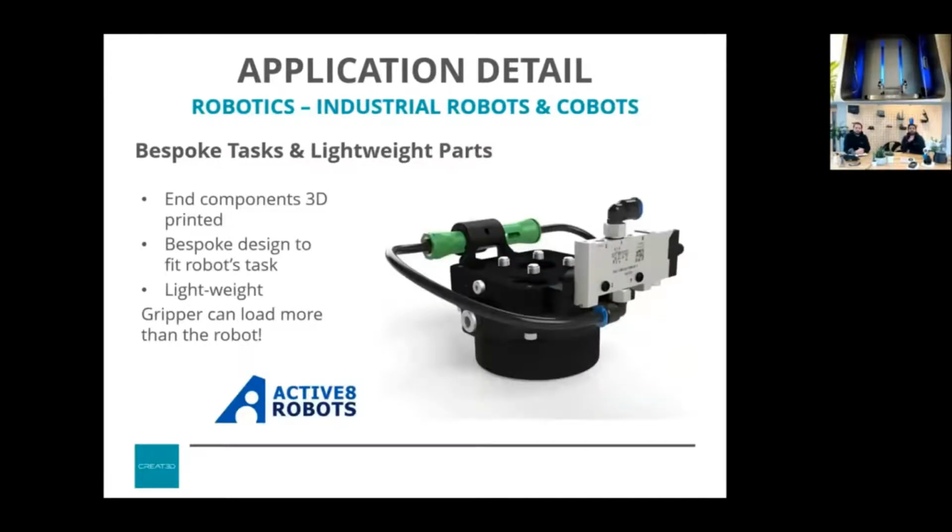And then just one final example here. This is another customer of ours who we worked with for quite a few years, have a whole range of different 3D printing capabilities. Activate Robots design and build high-performance end effectors and gripper systems for industrial robots. With bespoke solutions being core to their business, additive manufacturing was always a clear choice for their design and development workflow.